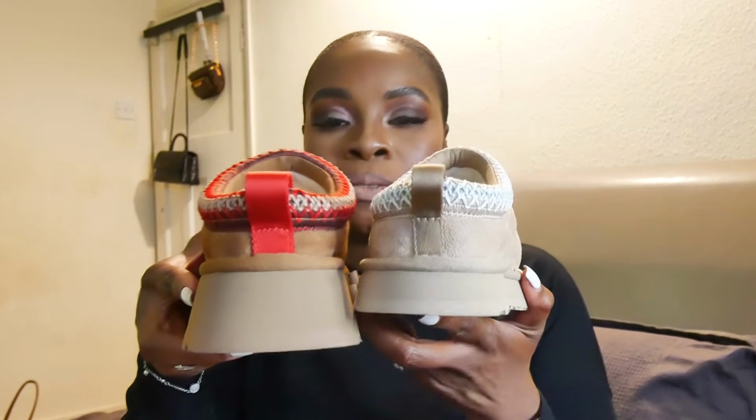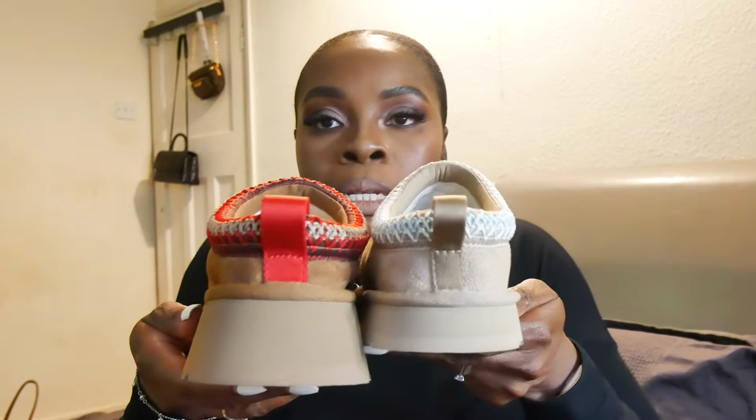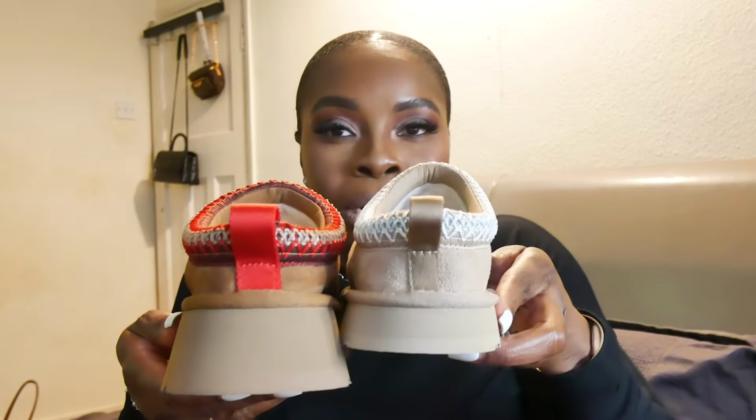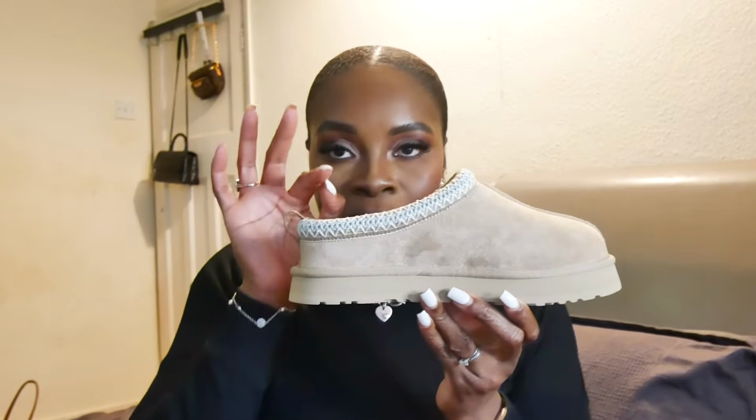The heel is significantly different. Another thing I've noticed is if I put them close together like this, you're going to notice the top is a bit higher on this one, and I think that's the reason my foot doesn't come out when I'm wearing them. So that's something else to mention. When I walk around in these, my foot lifts but doesn't come out. So that's just something to be aware of.